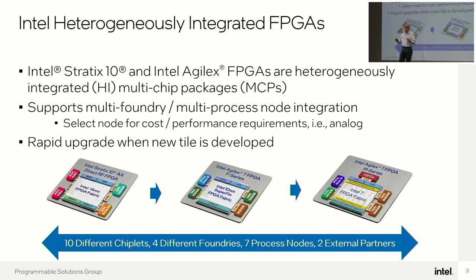If you look across the bottom, you'll see different foundry nodes, different process nodes, different chiplet partners, and it's all about picking the right chiplet on a given node that makes sense in terms of features and cost. There's no reason to push state-of-the-art on every chiplet you do if you're getting what you need at a given node. In the case of analog, you may not want the most aggressive node. Stay on a node that's optimized for analog.